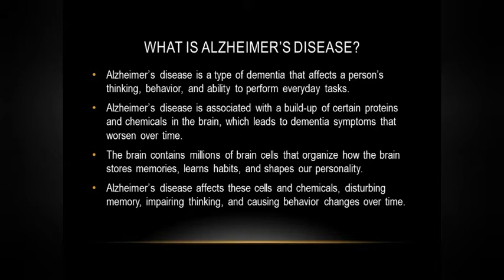The brain contains millions of brain cells that organize how the brain stores memories, learns habits, and shapes our personality. Alzheimer's disease affects these cells and the chemicals, disturbing memory, impairing thinking, and causing behavior changes over time.